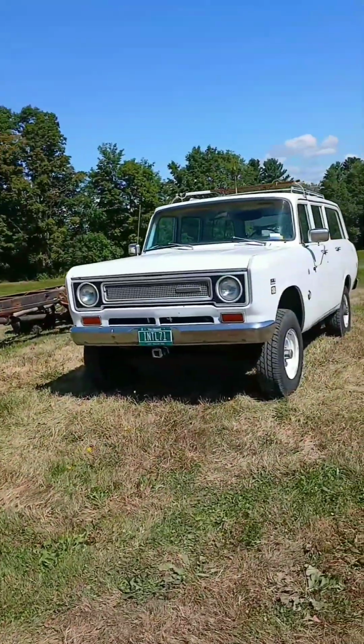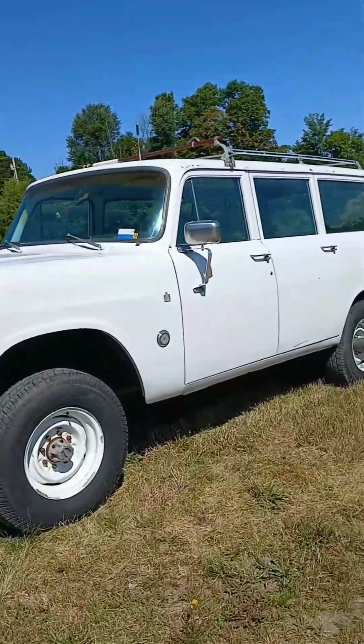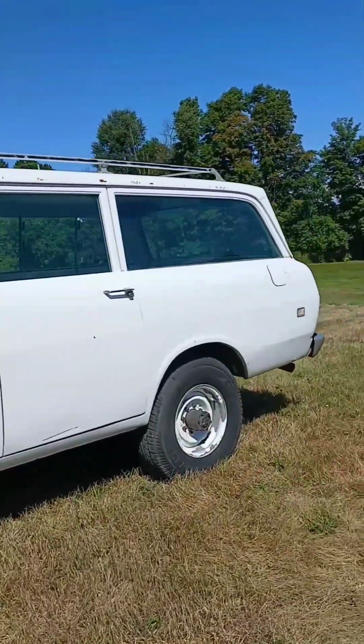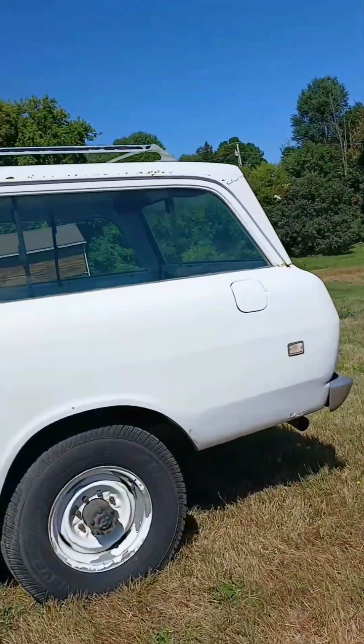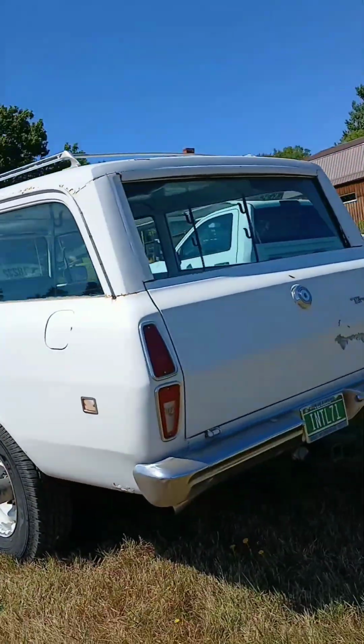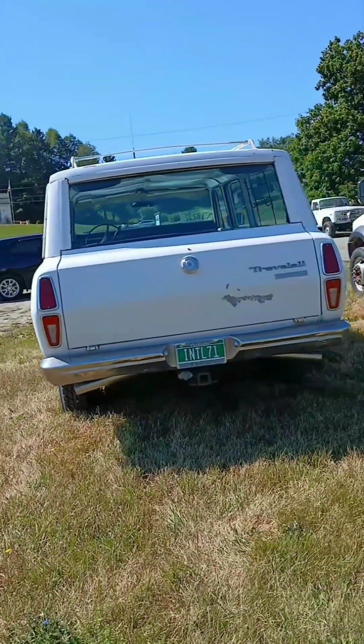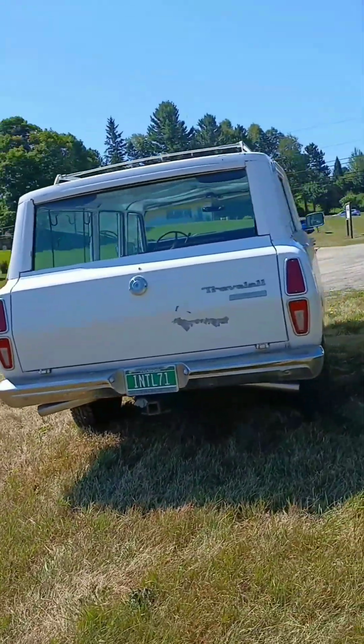The International Travelall was a station wagon derived from a truck chassis that was a forerunner to the modern full-size SUV. International Harvester manufactured the Travelall from 1953 until 1975. This Travelall is a 1971, making it part of the fourth and last generation of the model.